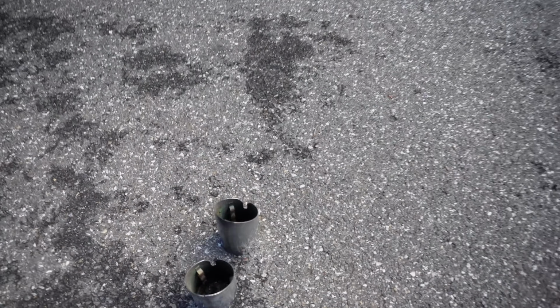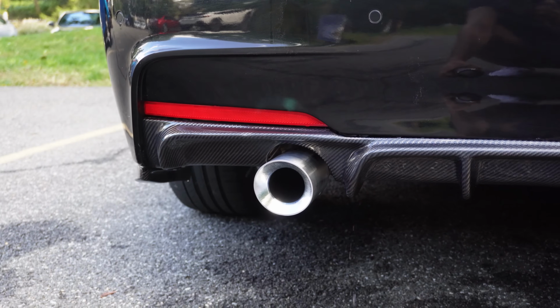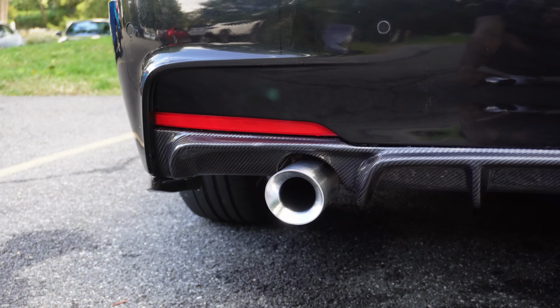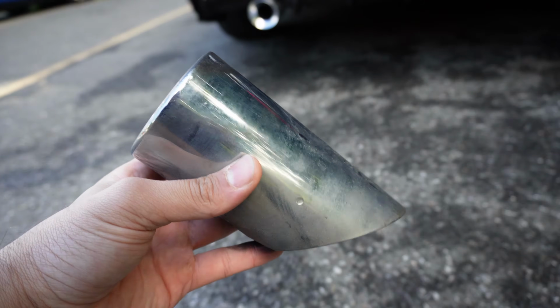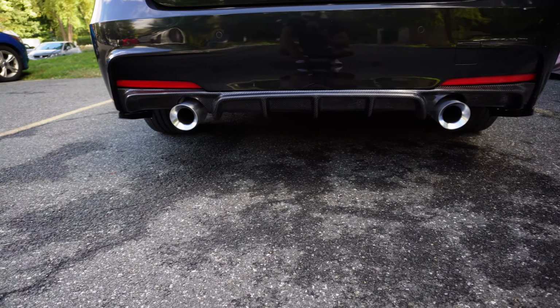Because just as a reminder, here are the OEM exhaust tips. Now, again guys, nothing particularly wrong with them, but compared to these Burger Motorsports ones, it's really no comparison. It also doesn't help that these ones are just so dirty and beaten up, but regardless, it doesn't compare to the ones from Burger Motorsports, so definitely a huge upgrade.